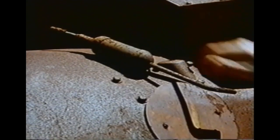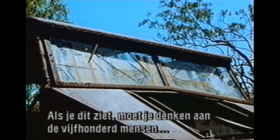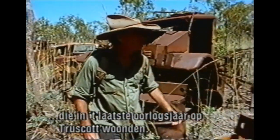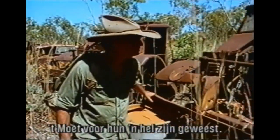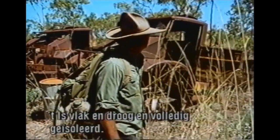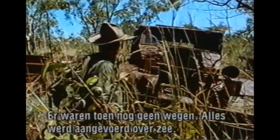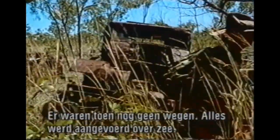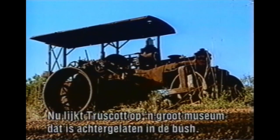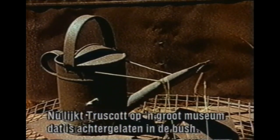Looking at these wartime relics really makes you think about the 500-odd people who lived up at Truscott during the final year of the war. It must have seemed like some sort of hell on earth up here. So flat and dry and totally isolated. At that time, there were no roads into Truscott and all this gear had to come in by sea. These days, Truscott sits like a giant museum, abandoned to the Australian bush.